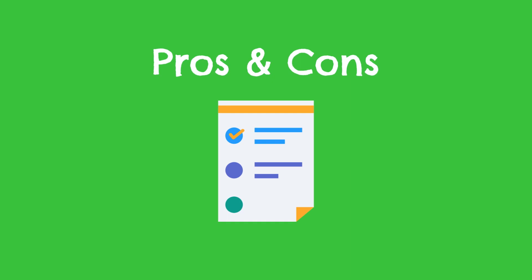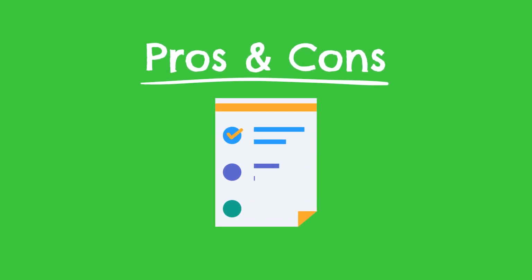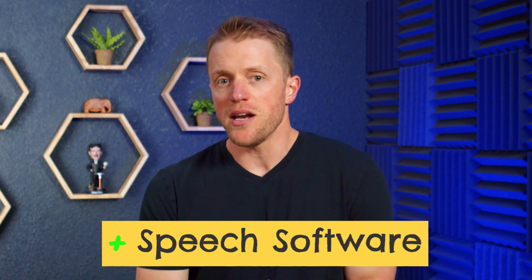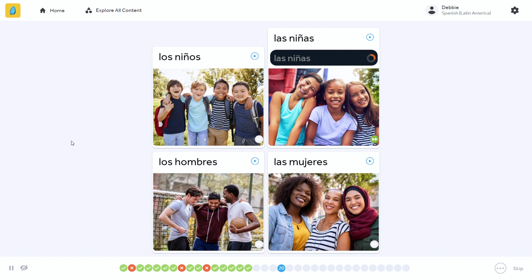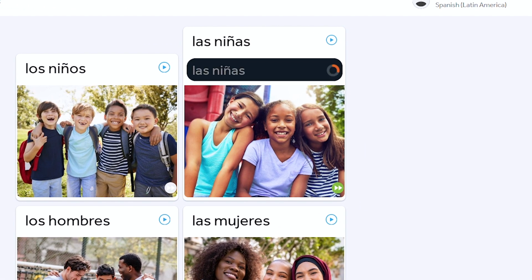Okay, so with pricing out of the way, let's cover the major reasons to use Rosetta Stone over LingoDeer and then vice versa. And let's start with Rosetta Stone. So the first reason to use Rosetta Stone is the company's true accent speech recognition technology. Now, right off the bat, it's important to note that no speech recognition software is perfect. At least I'm yet to find one that is, and conversing with and getting feedback from actual fluent speakers is always preferred. But as far as automating that process goes, I have to say that Rosetta Stone's tech is one of the best speech tools that I've tested.